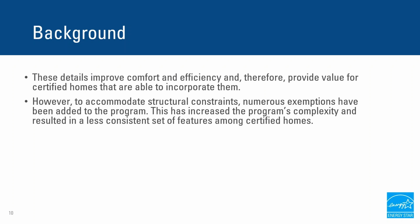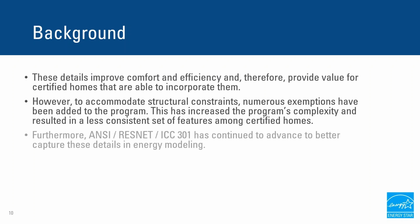Those exemptions have made the program a lot more complex. The original requirement that you read on a checklist, it might look pretty straightforward, but then as a partner, you need to know about all the times when the requirement doesn't even apply because of these exemptions. And because those requirements don't always apply, it's also resulted in a less consistent set of features among certified homes. So for example, one home might have insulated headers, and then a home the next community over might not have insulated headers. Beyond this, the industry standard for ratings, ANSI ResNet ICC 301, has continued to advance the bar to better capture these sorts of details in energy modeling.